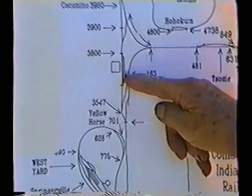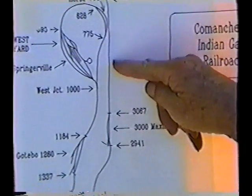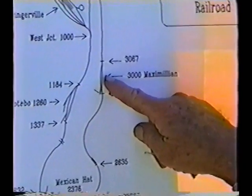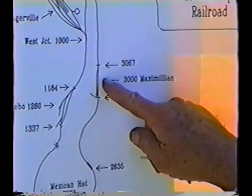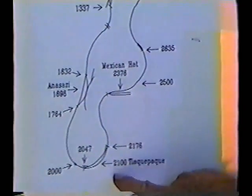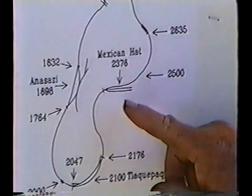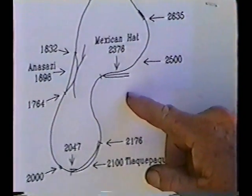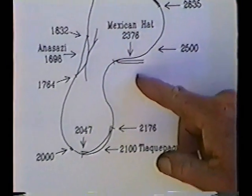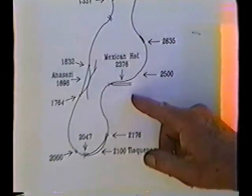And from Zuni here, this is the racetrack, they call it. Almost straight and level piece of track till we get down to Maximilian. That's the first passing siding west of Zuni. Then we'll wind around here and go through Mexican Hat. Isn't Mexican Hat where you have the rock loading facility? We have a rock bunker up there that we can load the hopper cars with ballast. That's kind of a popular place. They seem to like to be able to pull those rock cars.